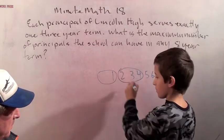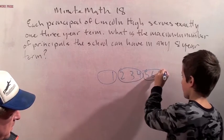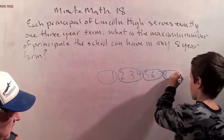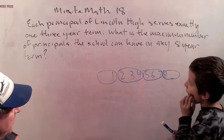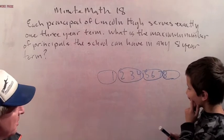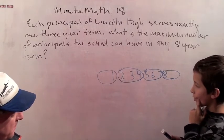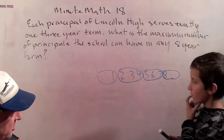2. Okay. 3, and then the guy starts. Alright, so that would be 4. Okay, so that's pretty big. Now, when something asks for maximum, so you found 4. Now the question is, could we do more than that? Could we fit more than 4 in? That's a fun little question.